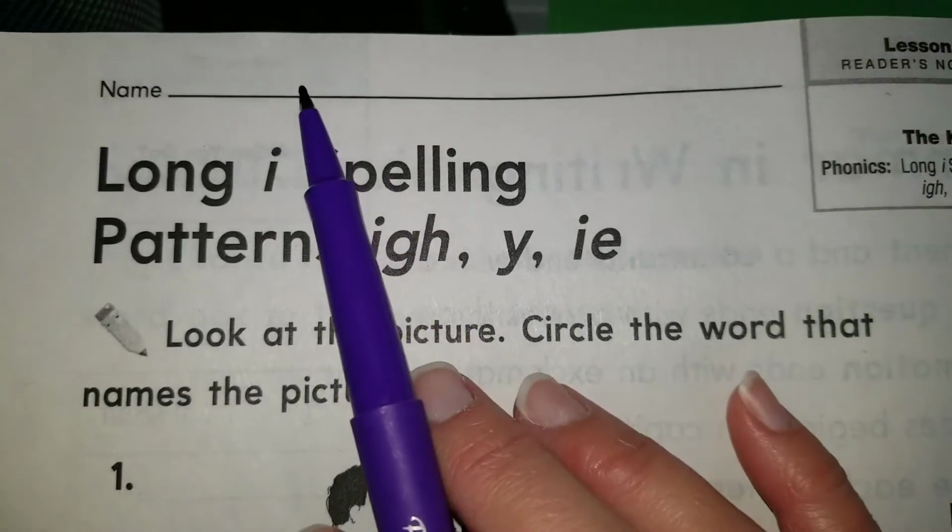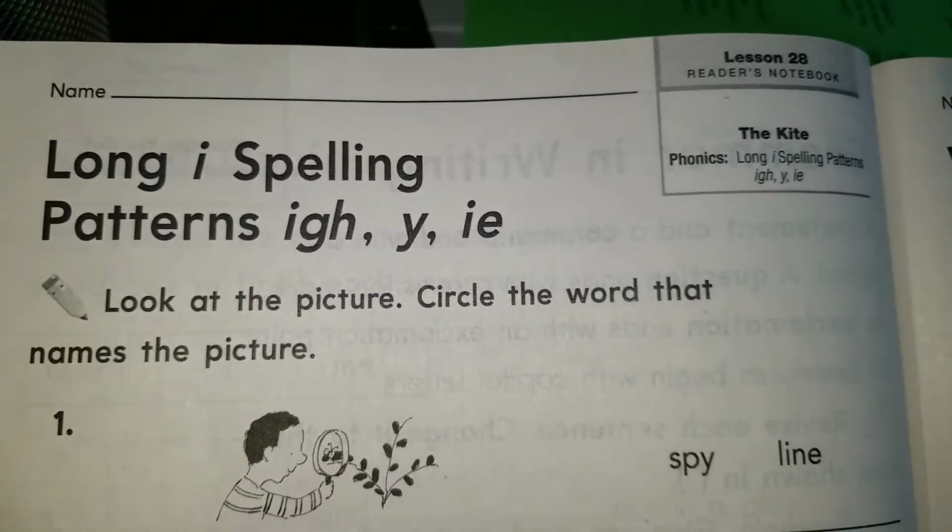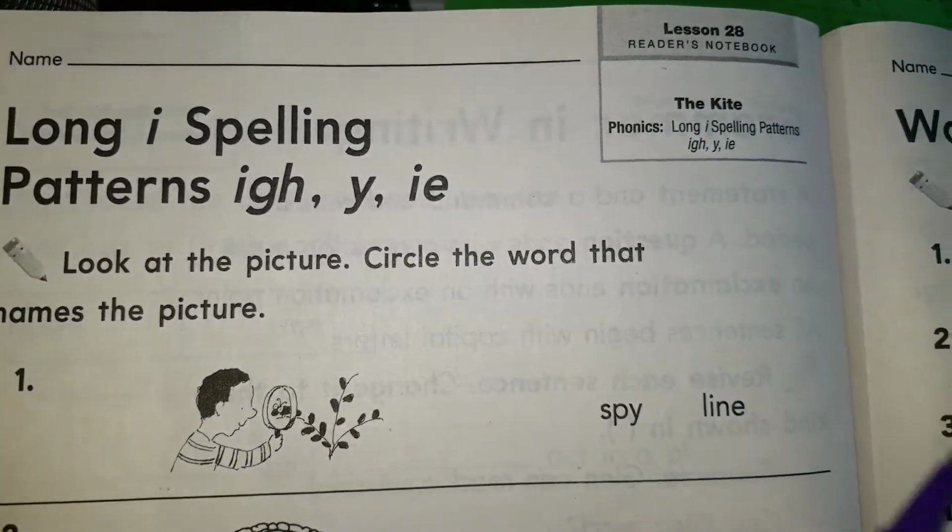You also need your name and last name on every page that we complete. So please, boys and girls, do not forget to write your name and your last name on every page. And that's another way to practice your writing, right? So, well, here we go.